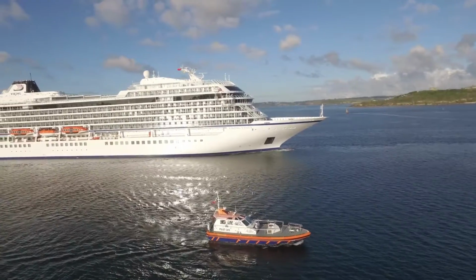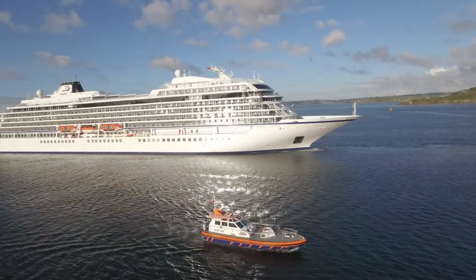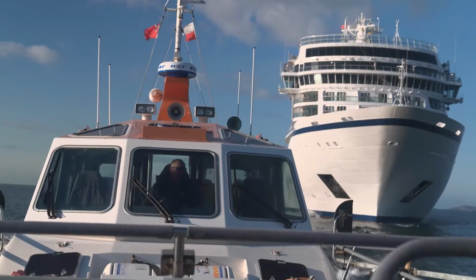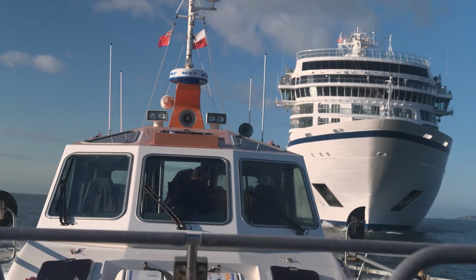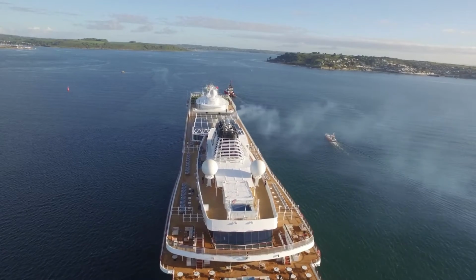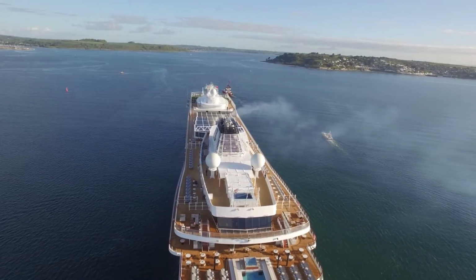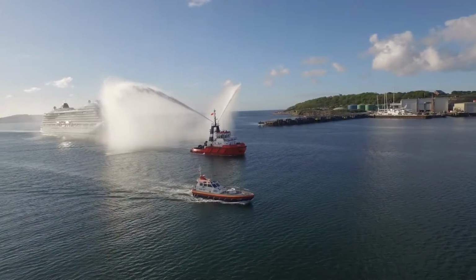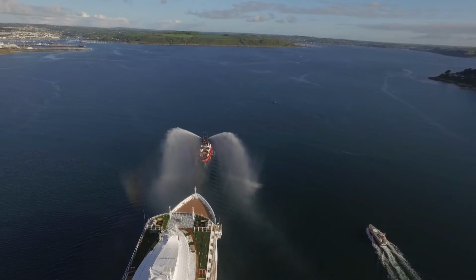The weather can be rough, and the highly skilled coxswain has to manoeuvre the pilot boat carefully alongside the moving ship. Paul now joins the bridge team aboard the cruise ship, providing vital local knowledge to enable the huge vessel to navigate safely into harbour. The pilot boat escorts the ship, ensuring that the channel is kept clear.